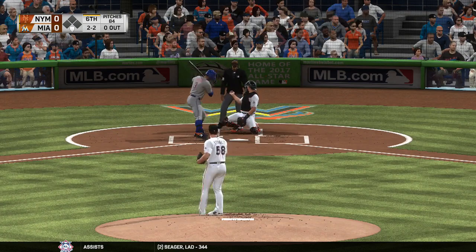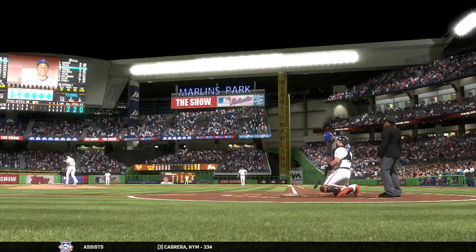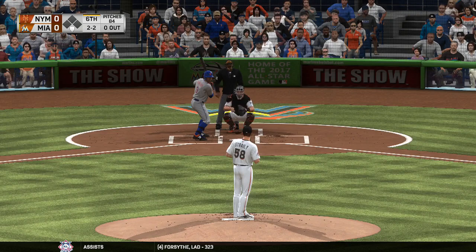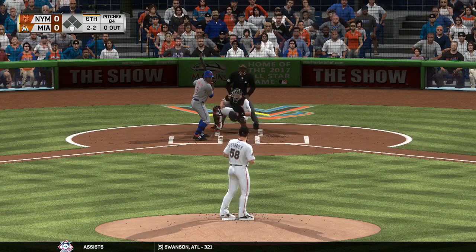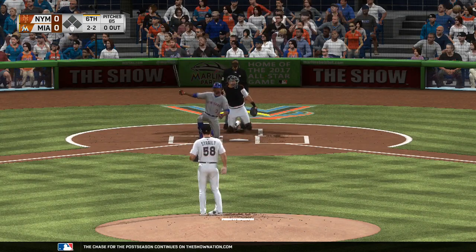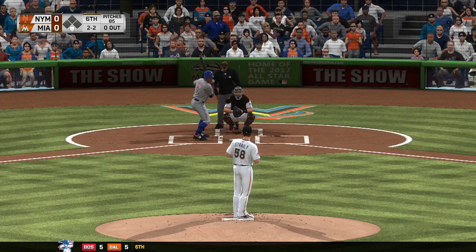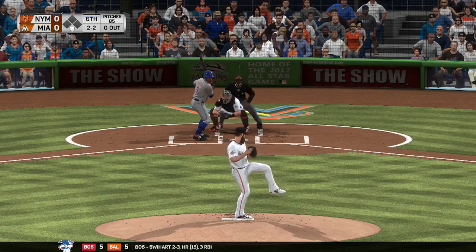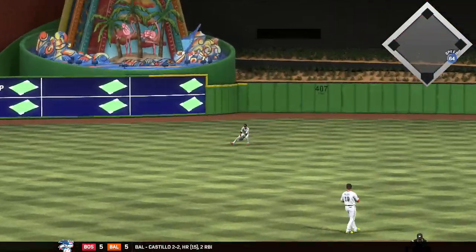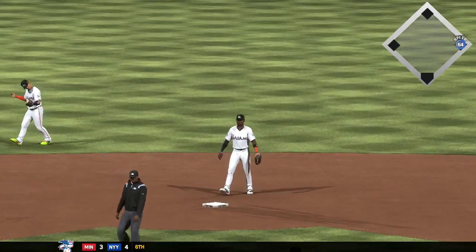Here's a check swing and a foul ball. Into the windup, here comes the 2-2 pitch. And another foul ball. Set to deal on 2-2. Back up the middle. And that is going to get on through. It's a leadoff single for Granderson. So the leadoff man's aboard in their half of the sixth inning.